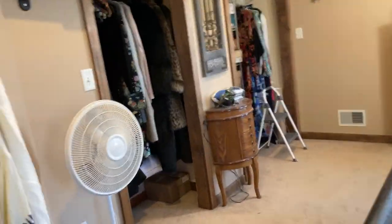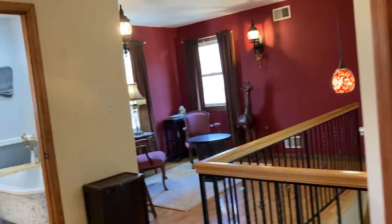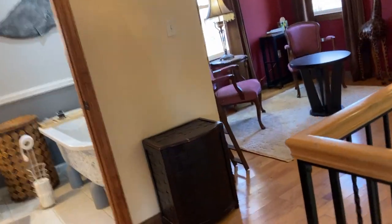You have a second zone of heat and central air up in the attic. Pull down attic stairs with plenty of flooring all up above and a full attic fan, which helps further the energy efficiency of the systems. And an additional utility closet, which you can use for whatever.